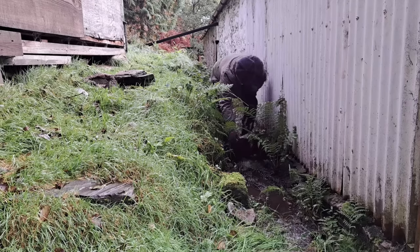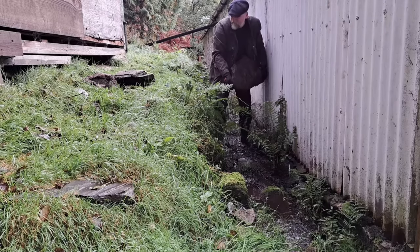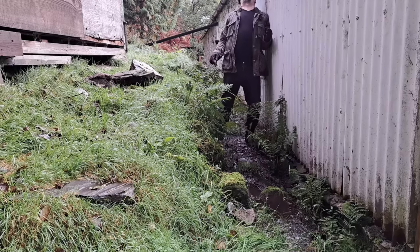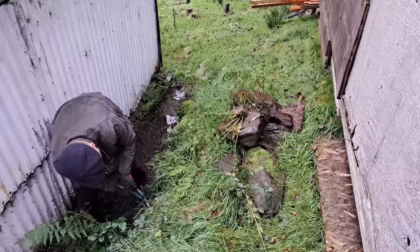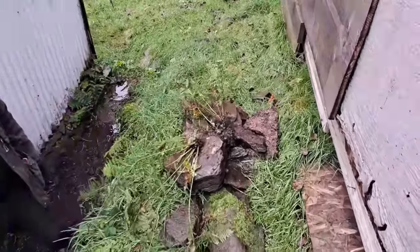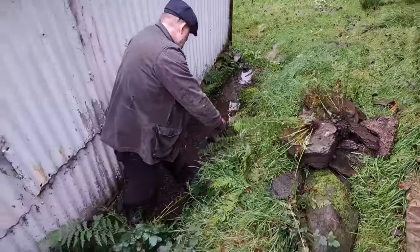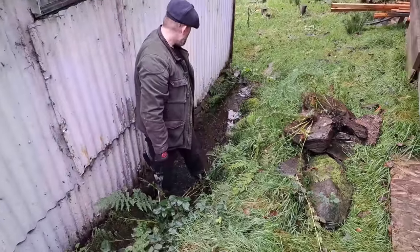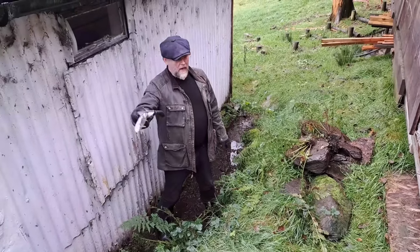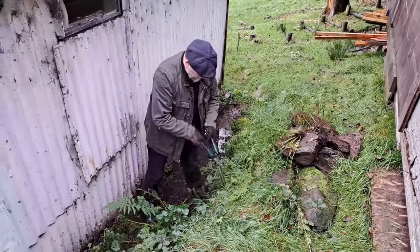Oh, this is a beast. What's all that stuff from? There's concrete there and stone. Out of this trench, it was all here. I would assume that some of the stone has probably fallen from the side. There's a big stone down there that's protecting the inlet pipe coming from the tanks. But the rest of it is just debris that's in here.